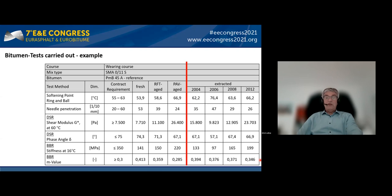The long-term observation started in 2004, just after finishing the paving. At that time, and then at regular intervals, the described tests were carried out on the extracted bitumen.